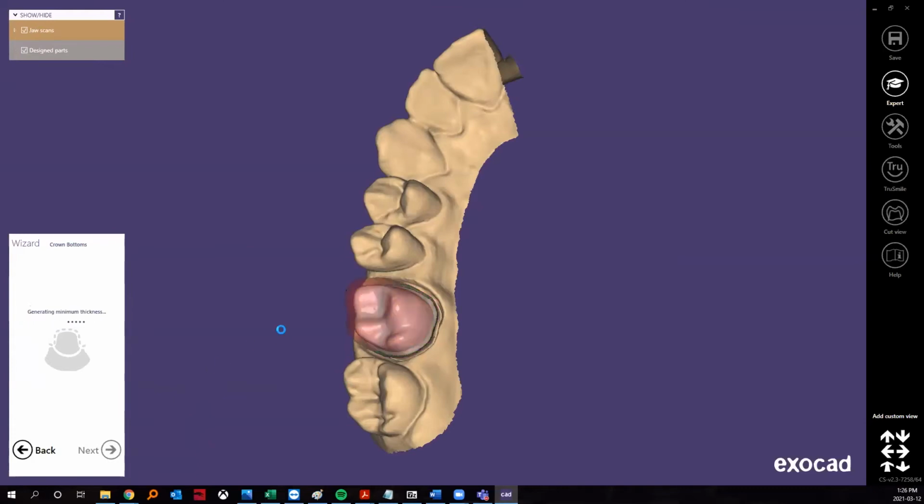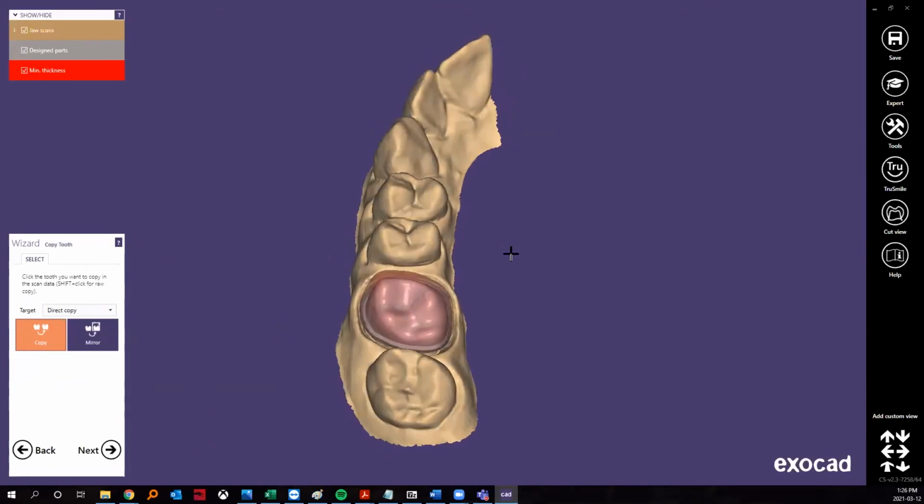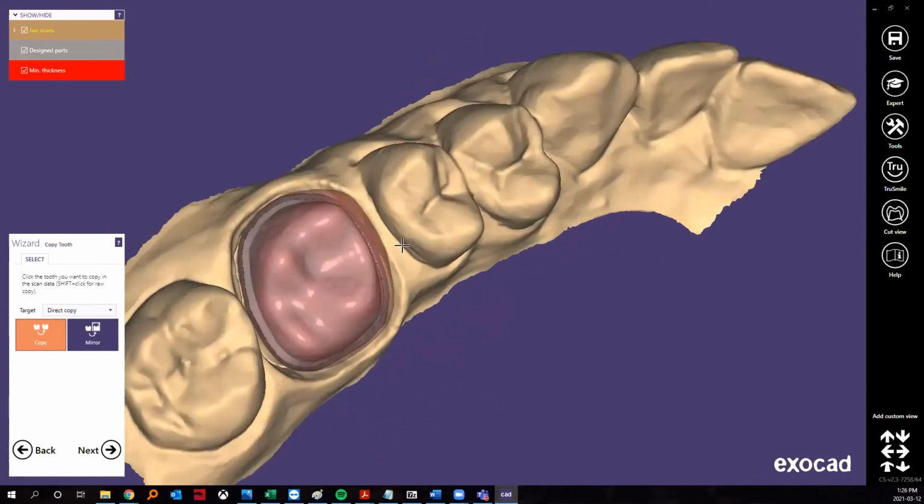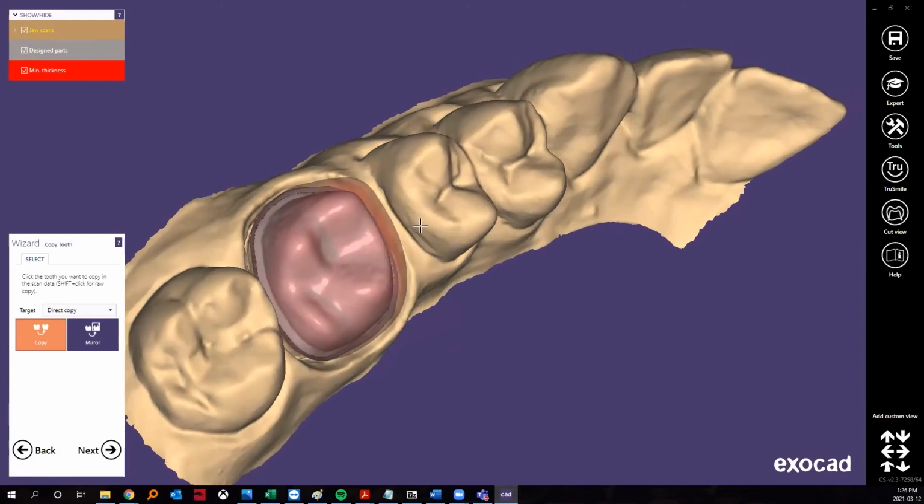The goal behind the Chairside Exocad product is to make it very quick and easy to work with. The summarization of Chairside is a couple of clicks and you have a crown.